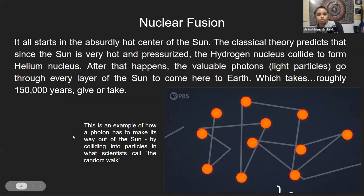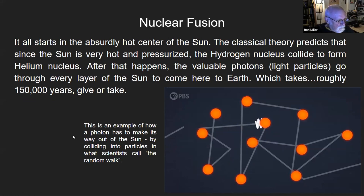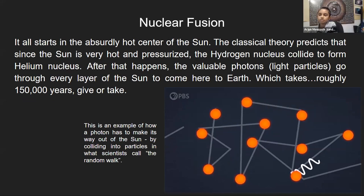So this is the slide on nuclear fusion. Nuclear fusion starts in the very hot center of the sun. The sun's inner core is about 15 million Kelvin. That is very hot. So the sun's core is hot. And classical theory, which is the theory predicted in the early 1900s, says that since the core is very hot, it causes the particles to fuse into each other, just like that. And the high pressure and the very inhospitable conditions of the sun allow for this nuclear fusion to happen.